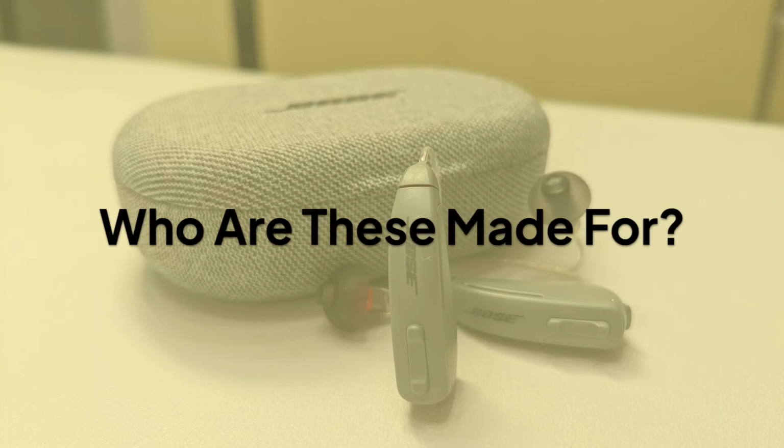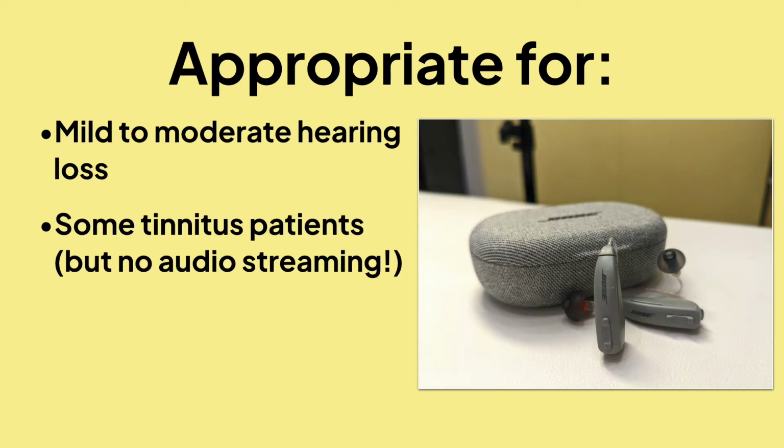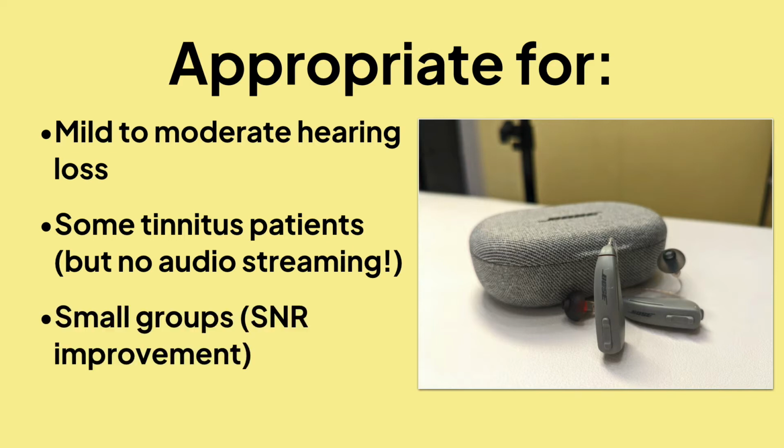Who are these made for? They're designed for people with mild to moderate hearing loss. You might be able to recommend them to some tinnitus patients who just need a little bit of amplification of their surroundings. These do not stream audio. We'll talk more about that later. They might be good to enhance one speaker in a small group if you use the focus mode. When you listen to it, you can hear a difference. You can hear the signal to noise ratio improve.